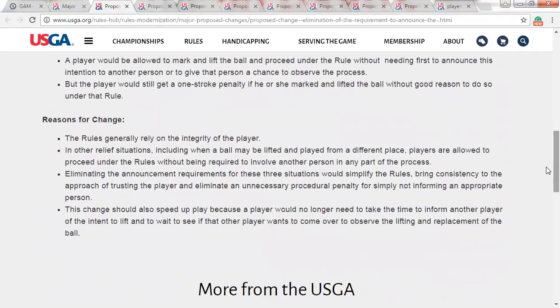The reasons for the change: the rules generally rely on the integrity of the player. In other release situations, including when a ball may be lifted and played from a different place, players are allowed to proceed under the rules without being required to involve another person in any part of the process. Eliminating the announcement requirements for these three situations will simplify the rules, bring consistency to the approach of trusting the player, and eliminate an unnecessary procedural penalty for simply not performing an appropriate procedure. This change should also speed up play because the player will no longer need to take time to inform another player of the intent to lift and wait to see if that other player wants to come over to observe the lifting and replacement of the ball.